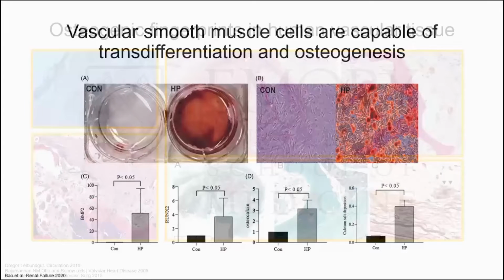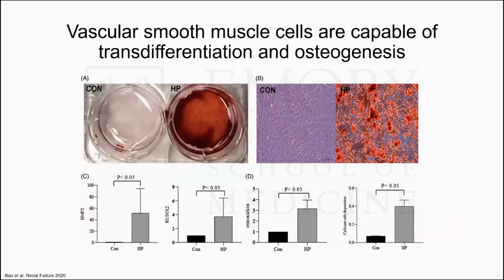But the finding of osteogenic fingerprints in these human tissues did spark a lot of interest. And the question is whether vascular calcification is actually a passive process, or is it also an actively regulated process? And so this is an in vitro study.